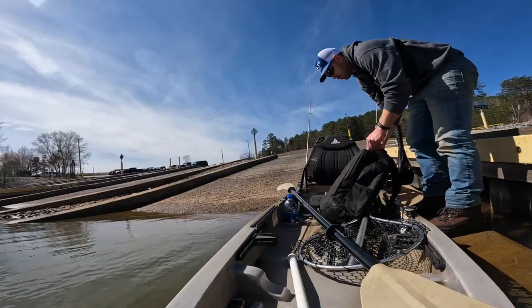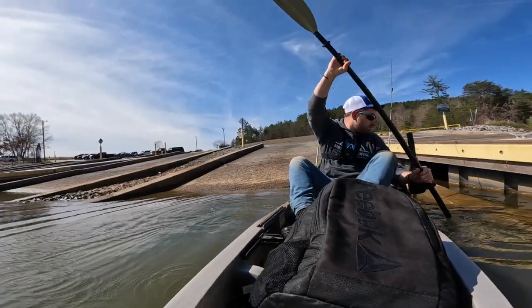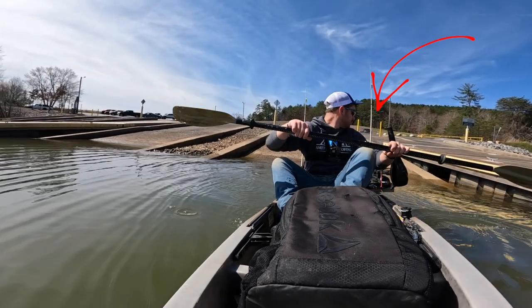This fishing adventure took place at Castle Bridge on Rhodhiss Lake in Connelly Springs, North Carolina. Keep in mind, I had just replaced the switch on my trolling motor, and this is the moment I realized that I'd put the handle on backwards.